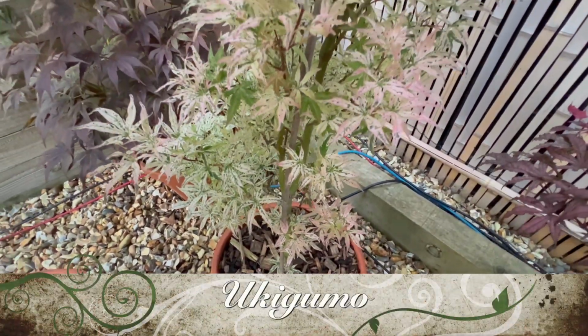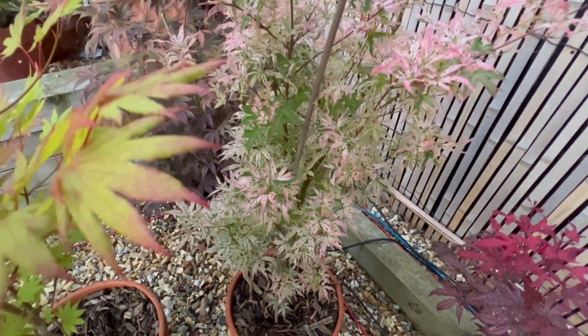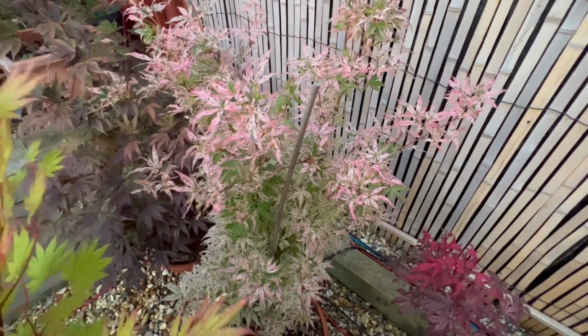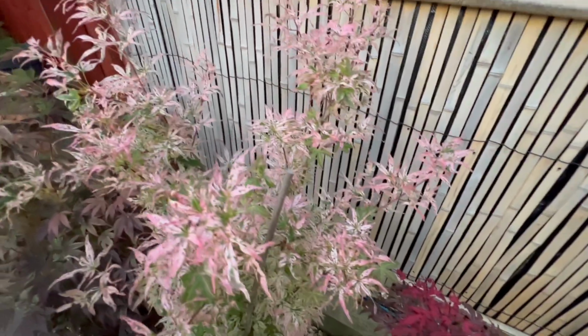So Ukigumo is always a favourite. It used to be difficult to get hold of, I think. Again, because it's become popular, because it's become popularised, it's now available from garden centres and all sorts of places, really.